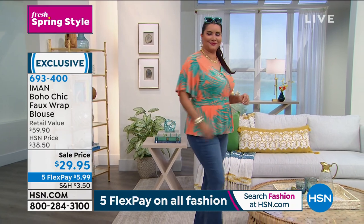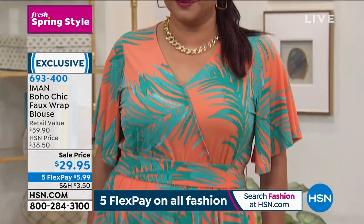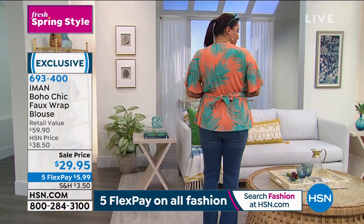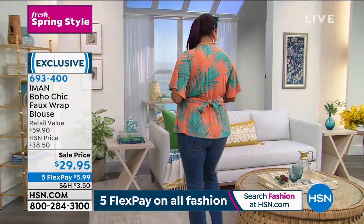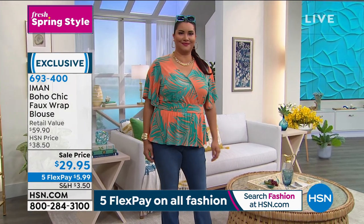I love that she tied it in the back. So you took the sash, you can tie it in the front like I have it on, tie it in the side, tie it in the center, or swing it through the back and have that really sleek front and a little surprise of a bow in the back. Super cute. Annette, what size are you wearing, my love? You're wearing large, and that's your normal size.